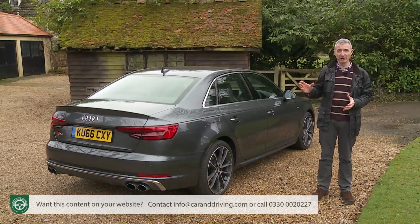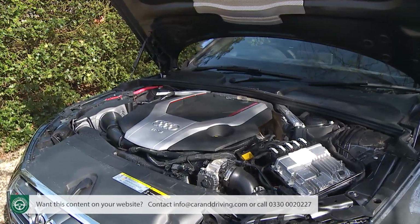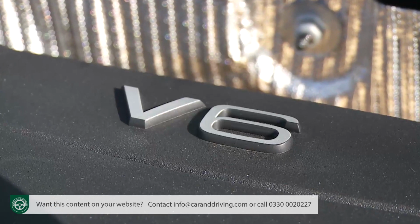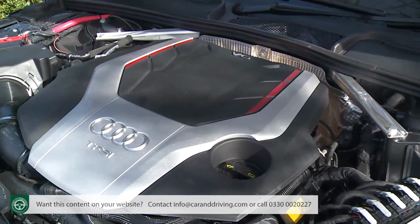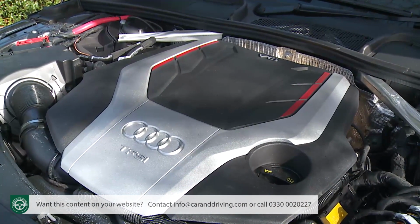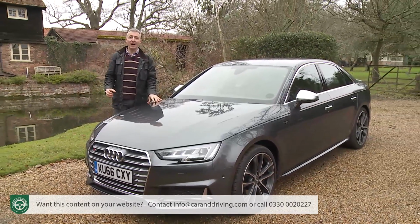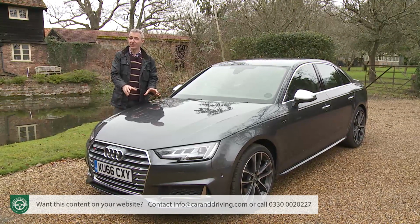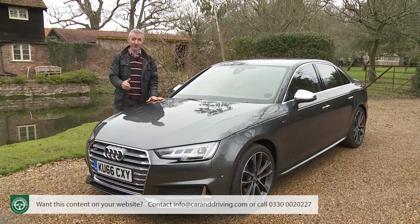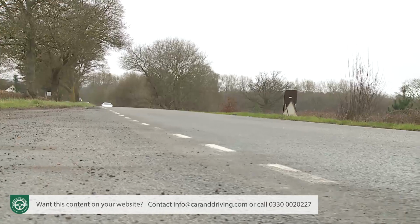Now, this particular model launched in mid-2016 and based around the 5th generation A4 design, also uses a 3-litre V6, but this time it's turbocharged rather than supercharged, and it puts out 354 PS. It's the same engine used by Audi's even more powerful RS4 model, though in this case you don't get the additional small electric turbocharger that makes that very top variant almost frighteningly fast. And you don't really need it because this S4 is already very quick indeed.